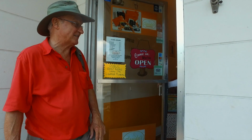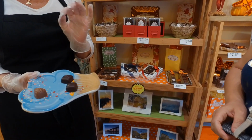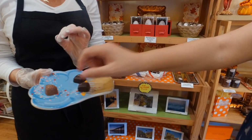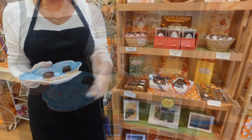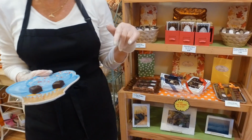I knew you wouldn't lock us out. No, not permanently anyway. Hi folks, how are you? Welcome to Claude's. Claude's Chocolates was established over 10 years ago here in St. Augustine. Mr. Claude is a retired French chef, and everything in the store, with the exception of the Jelly Bellies, is made in our kitchens.